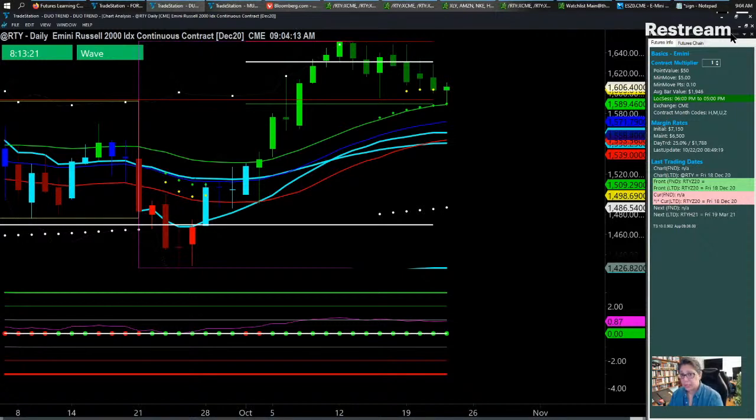We've got the 1600 major psychological level sitting below. We've got the 21 period exponential moving average sitting below. Let me take a step back and talk to you about these levels. So first of all, the 1600 level, when you take a look at the way in which order flow tends to congregate at certain price levels, you'll notice that numbers that end in zero, it could be a decade level, it could be a century level, it could be a 000 millennial type level. I'm just talking about how many zeros are following. So 10, 100, 1000, those are levels that tend to congregate a lot of price action.